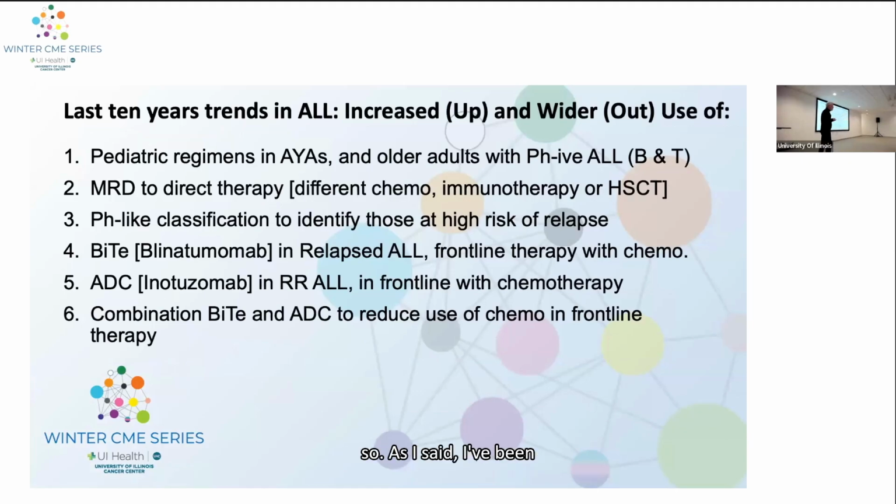As I said, I've been at UIC for about 20 years. We actually got onto the pediatric bandwagon in terms of regimens for AYAs and older patients quite early. We've been doing that since at least 2010. The point of this slide and the next slide is what I've seen happen in ALL over the last 20 years.